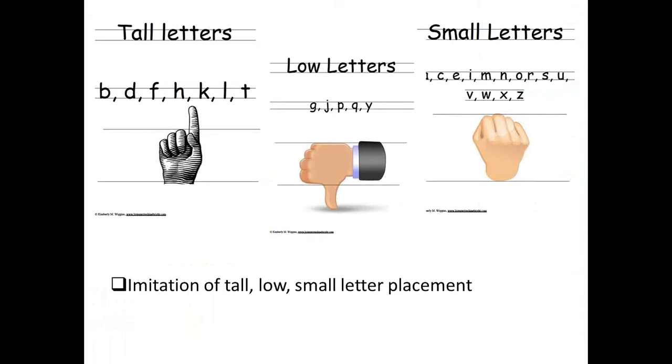Also, both programs, Zaner-Bloser and Handwriting Without Tears, talk about the difference between tall letters, low letters, and small letters. They have different terms for them. These are the terms that I use. I made these little posters, and I put them in your material, so you have them. Teachers hang them up in their classroom. I also make them smaller and tape them to their desk so they remember that these are the tall letters, these are the low letters, and these are the fist pound letters, the small letters, the ones that stay inside the lines.